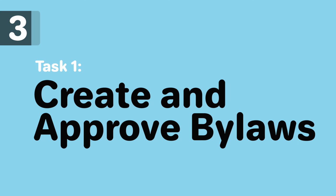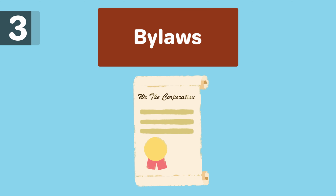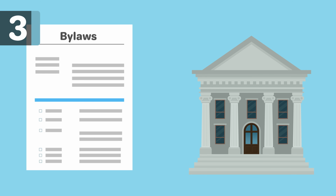Create and approve bylaws. Bylaws are the rules that determine how your organization will be governed and run. You can think about the bylaws as a constitution for your corporation. It makes the rules and priorities clear for everyone involved. A corporation's bylaws will supplement any rules set forth by the federal government or the state.